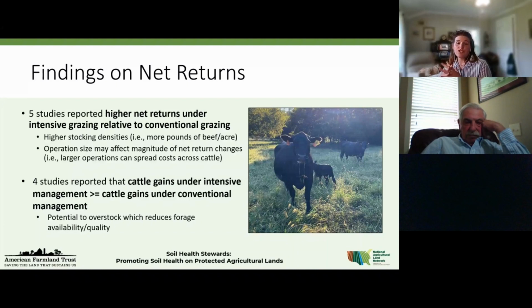Next, moving on to the net return changes. So 5 studies reported higher net returns under intensive grazing relative to conventional grazing. And this is largely due to the chance to increase your stocking densities, which translates into more pounds of beef per acre. But one thing we did notice with this change in net returns is that the size of the operation may affect the magnitude of that net return change. And this is essentially because larger operations can spread costs across a higher number of cattle and therefore achieve economies of scale that the smaller producers just may not have the opportunity to.